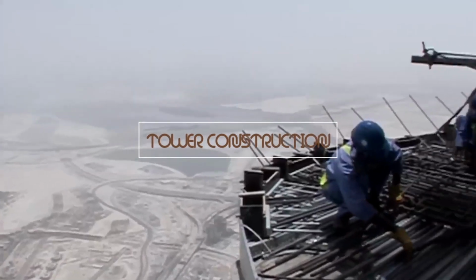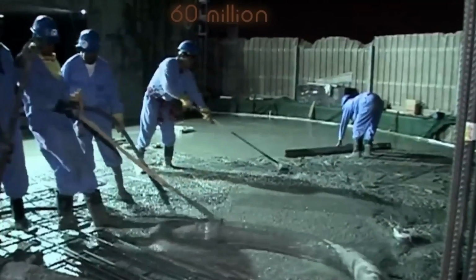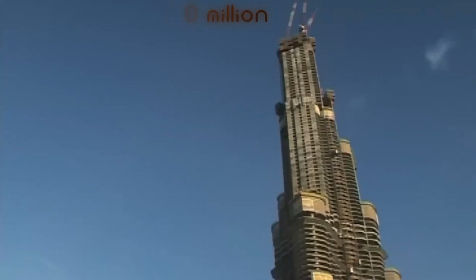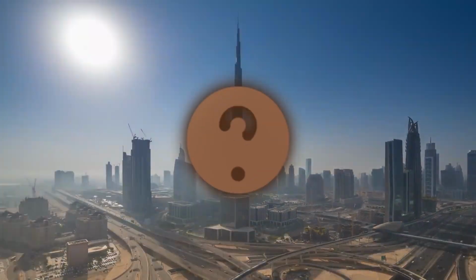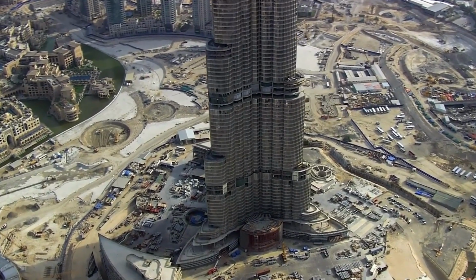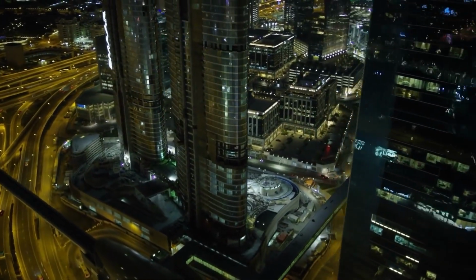The construction of the Burj Khalifa required the utilization of an astonishing 31,400 tons of steel and an impressive 60 million tons of concrete, a testament to the monumental scale of this architectural marvel. You may be wondering, is it possible to build a building taller than the Burj Khalifa? While no structure has surpassed the height of the Burj Khalifa in years, there are massive projects under construction that may break the record this decade.